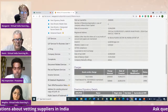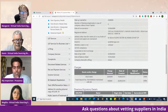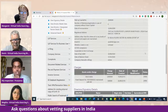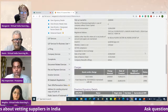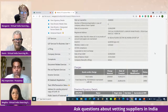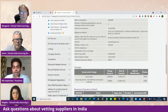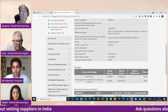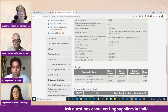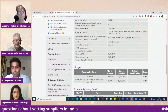And this is the important one which you can check: balance sheet filed. Any company that is good in their financials, any good company, is legitimate, and they follow the rules, and they file all their income tax and profit and loss every year without missing. So you can see that it can be updated over here. In case the balance sheet was last filed 3 or 4 years before, then there is a red flag as to why this particular company has not filed the balance sheet for the last 3 or maybe 4 years.